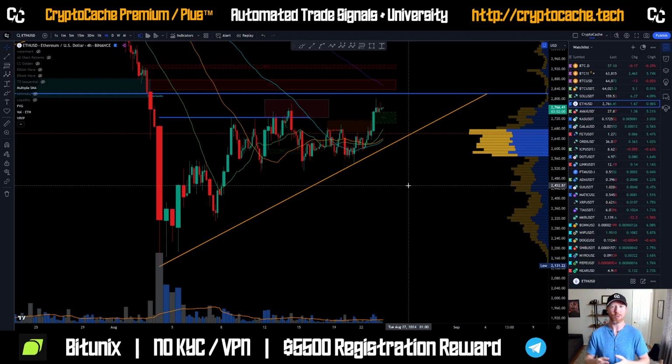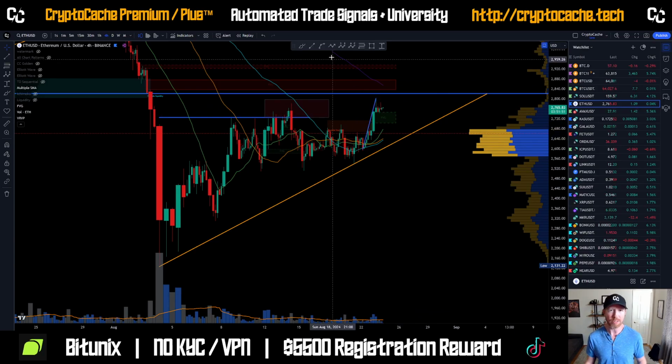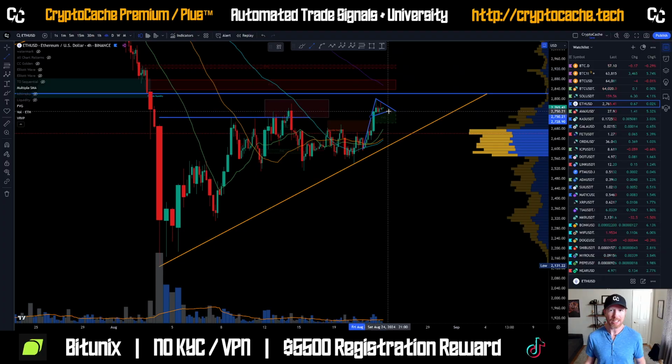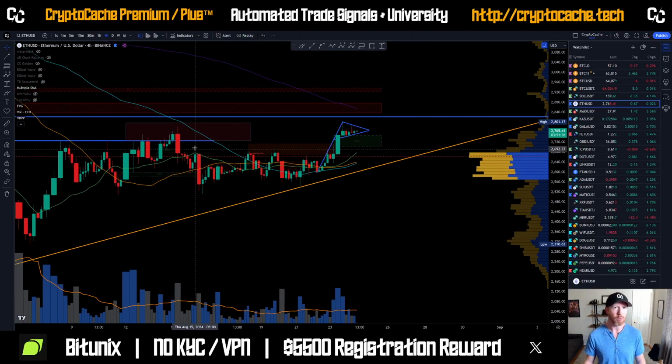Let's take a quick look here, of course, at Ethereum. We got a really awesome bullish pennant pattern forming. I want to discuss that and a few other key factors to be mindful of, because this coin is looking pretty strong, as well as the rest of the market, right? So it's kind of hard to avoid. But what I want to point out here is a few key factors with Ethereum, but also some important stuff on the back end.